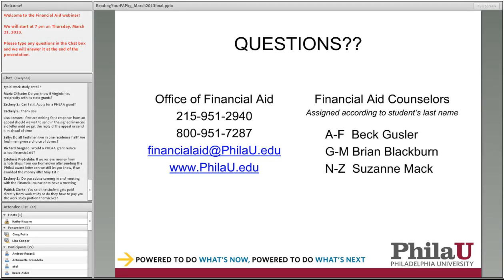Patrick, you said that the students get paid directly from work-study, so do they have to pay the work-study portion themselves? The work-study portion, while it is part of the financial aid award, does not come off the student's bill as a credit. So the student will work, earn the money, and get paid. But the money to pay the bill has to be paid by the due date on the bill, which will be the beginning of August. So the work-study award does give the student money for living expenses, but the bill has to be paid up front. So that will not show up as a credit on your tuition bill.